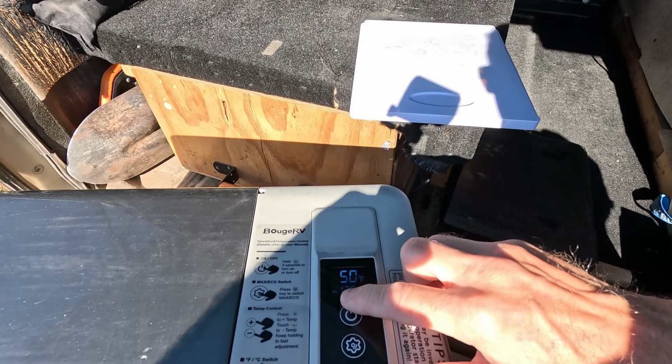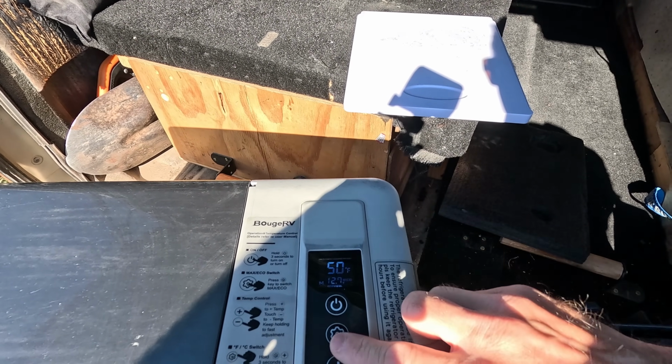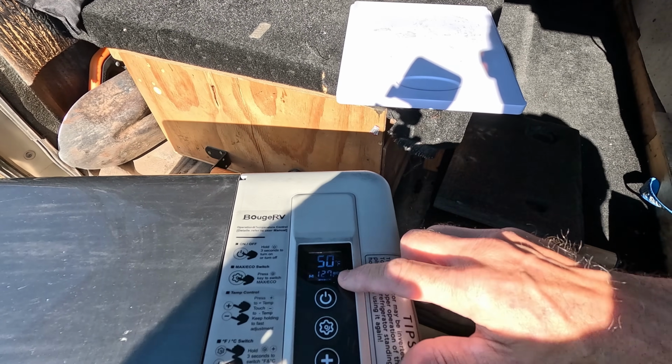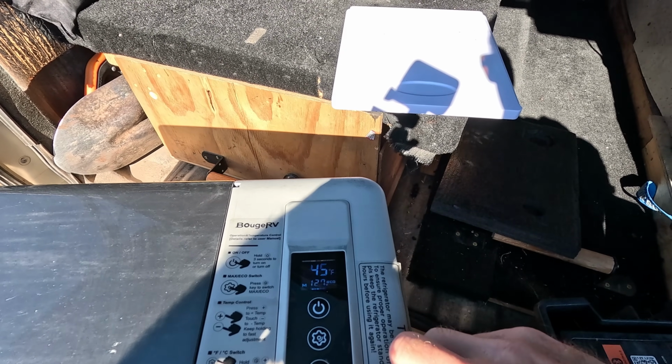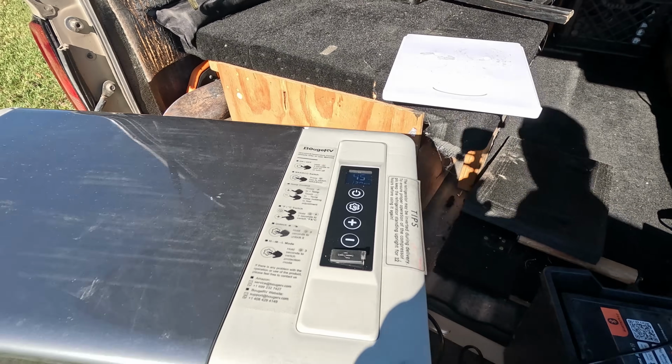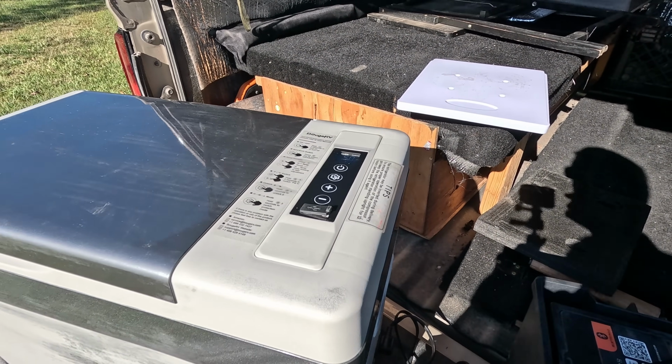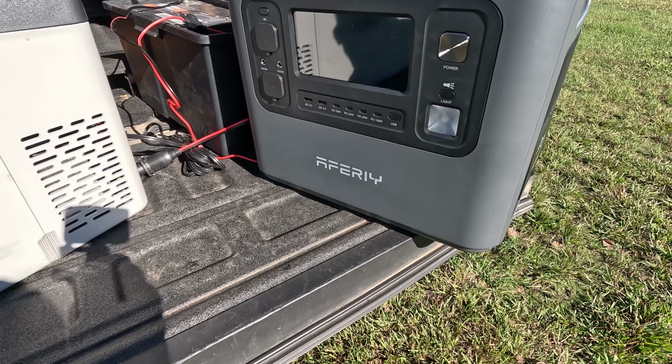And I have it on the M, for the mid-level, so if you have it plugged in your car, it'll kill it before it drains your battery. It has a high and a low, and I have it on eco mode, and it's at 45. So it's gonna run for a little bit and cool down. Probably a good time to go ahead and connect it to that portable power bank that I have and show you the wattage. So let's do that.